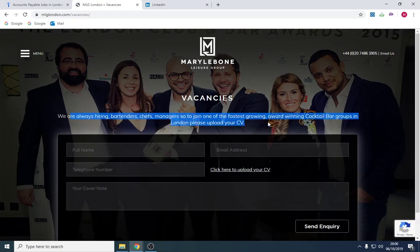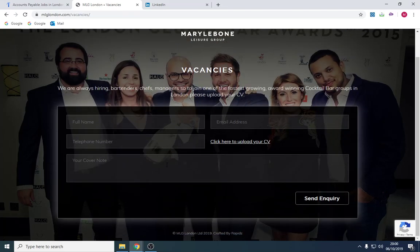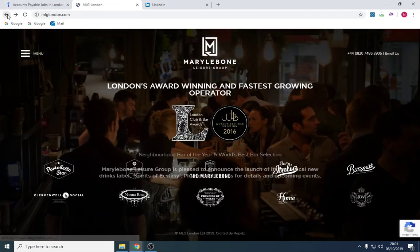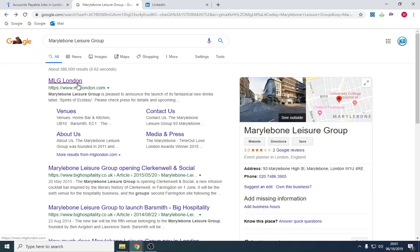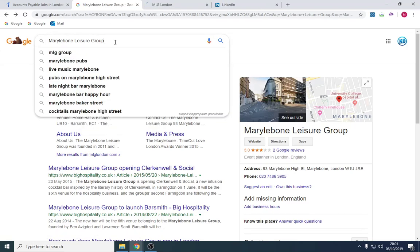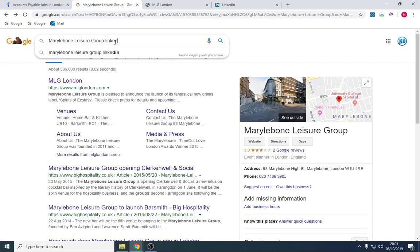We're always hiring bartenders, blah blah blah. Send your CV. Sometimes companies list their vacancies on their website, so before you make contact with them, they may have 10 other jobs, and you can mention those as well. At the moment it seems like they just want an accounts payable person. So keep their website open just in case you want to make a call, but this is just potentially lead sourcing.